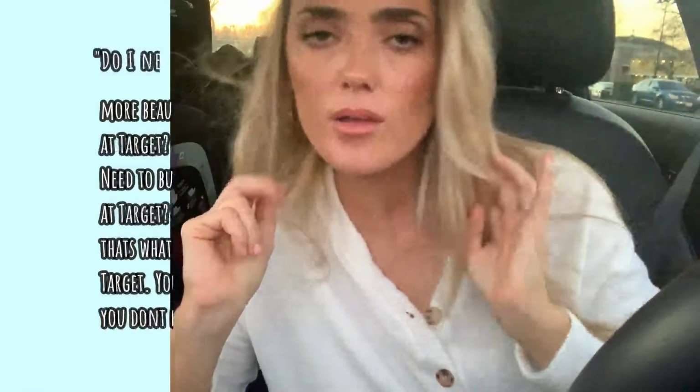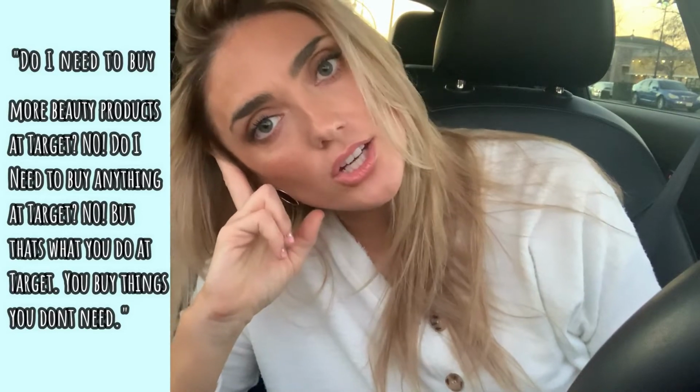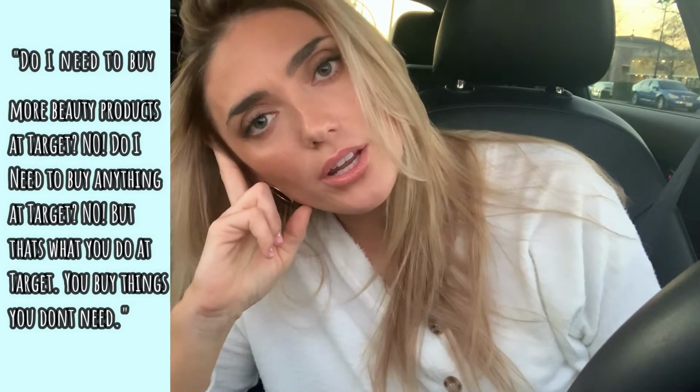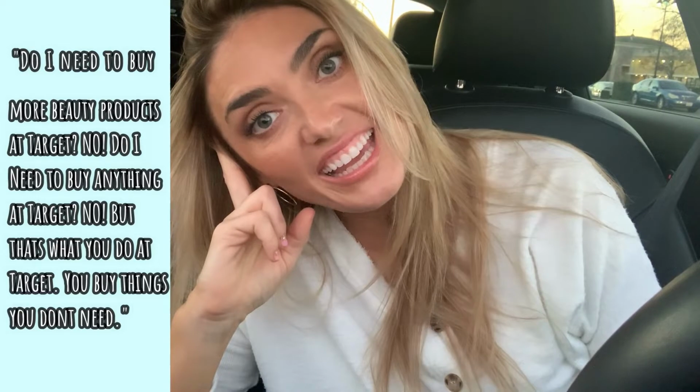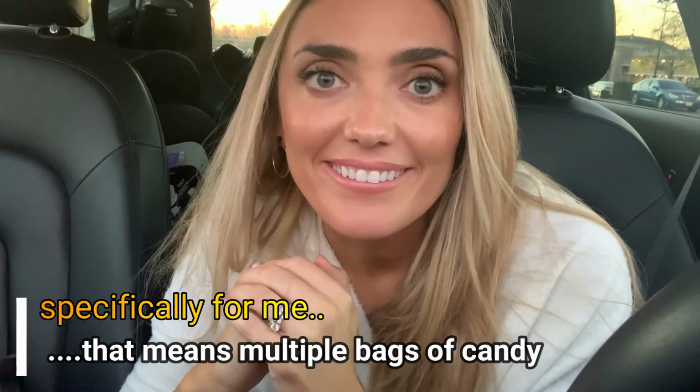Do I need to buy more beauty products at Target? No. Do I need to buy anything at Target? No. But that's what you do at Target. You buy things you don't need. And for me, at Target, that specifically means multiple bags of candy.